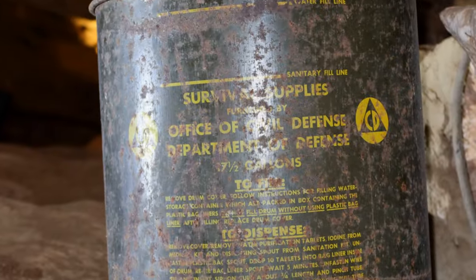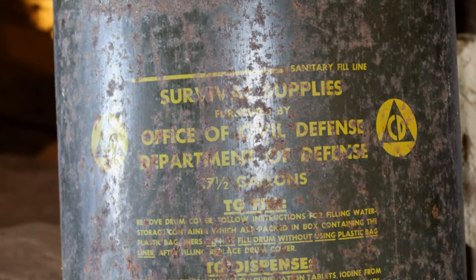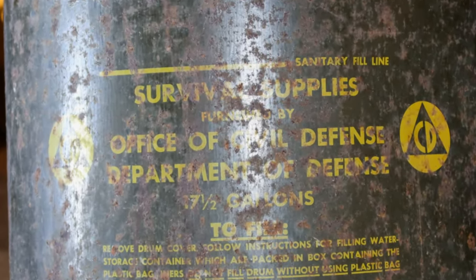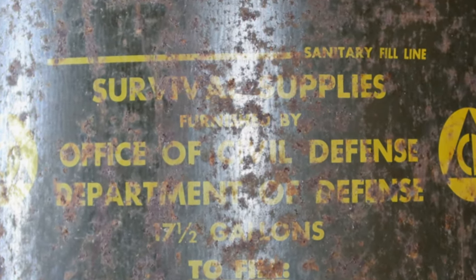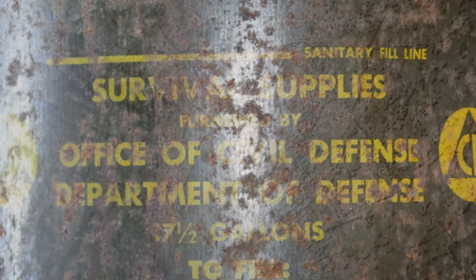So at one point they decided that this cave would be a good option for a nuclear fallout shelter. So for a while there, they stored supplies, food, and water, and all that stuff down here in case such a thing happened, because they figured they could put a few thousand Texans down here and protect them in nuclear war.